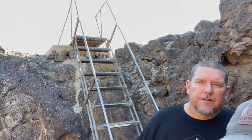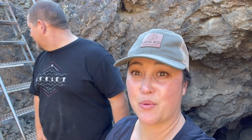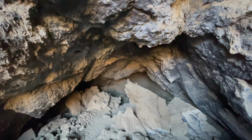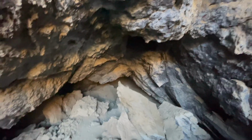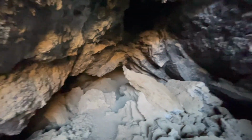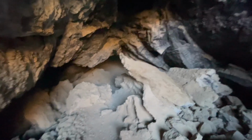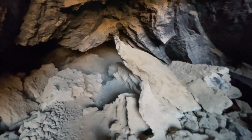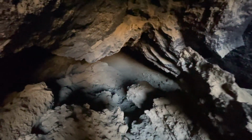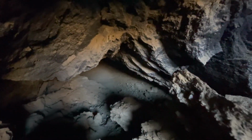We're down inside the lava tubes. Came down the ladder there. It's big boy approved, actually. It's sturdy. Don't worry about it. Now we're going to go into the abyss. Here we go. Watch your step, because this stuff is sharp. Ah, my foot. Looks like part of it has caved in.